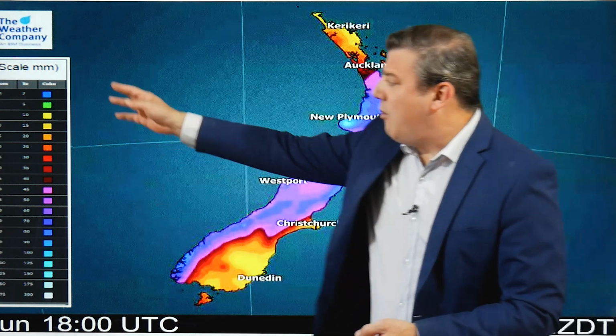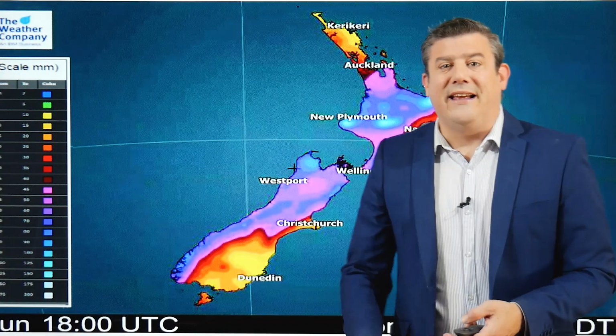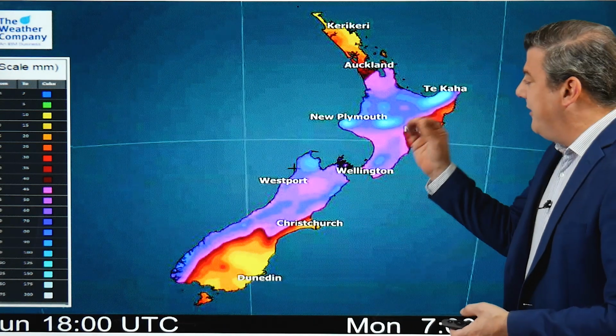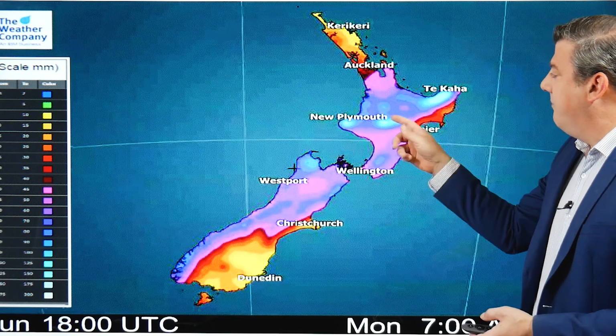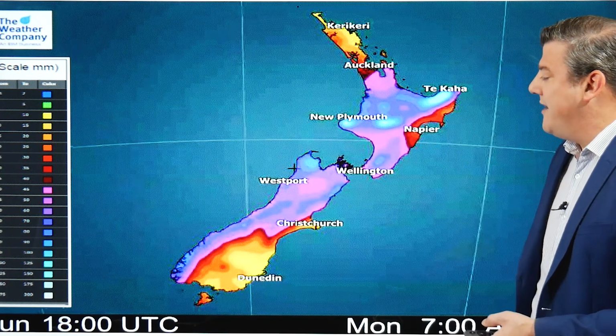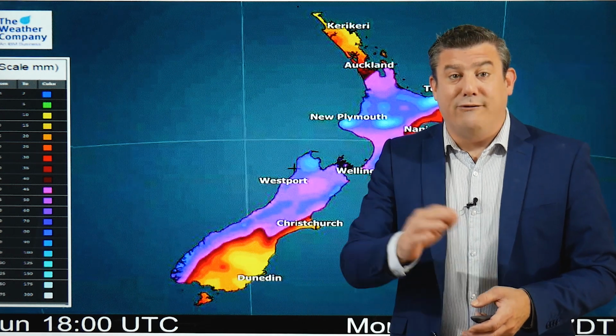Now, apologies, I don't know why the key today is looking a bit strange, but you can't quite read the numbers as clearly as usual. So the area to look for is in these bright blue zones. You can see a few of them across the north and one up here around Nelson. That's getting up over the 100 millimetre mark. So 100 millimetres, some of you 120 millimetres in the next 7 days. That's about a month's worth of rain in some areas falling in a week.